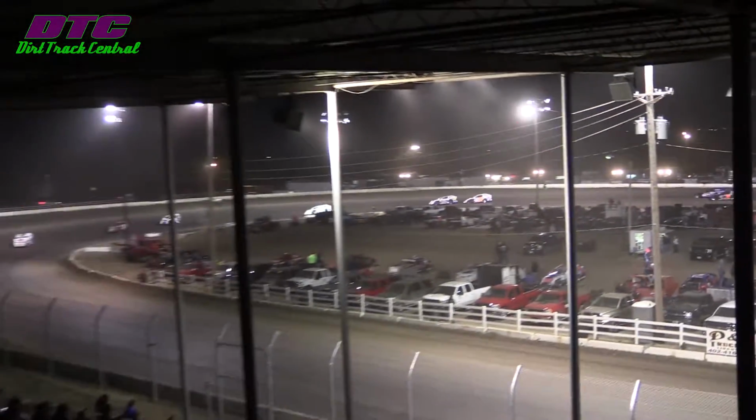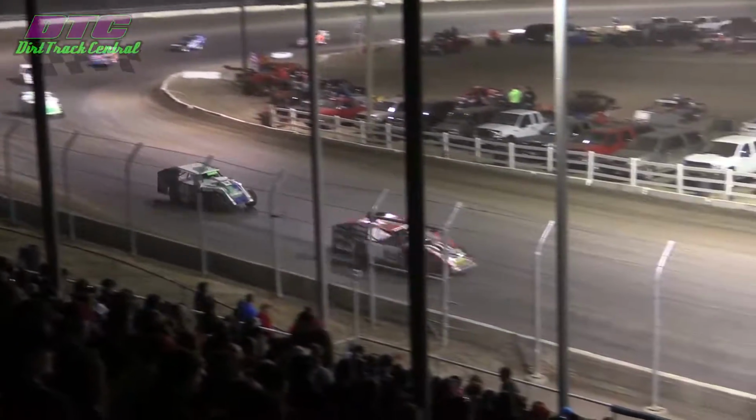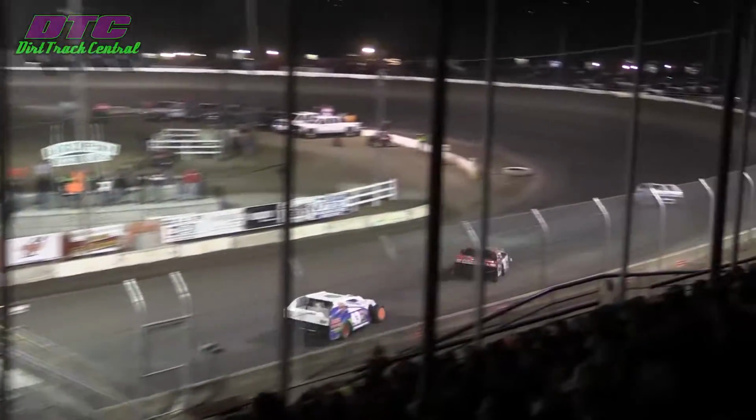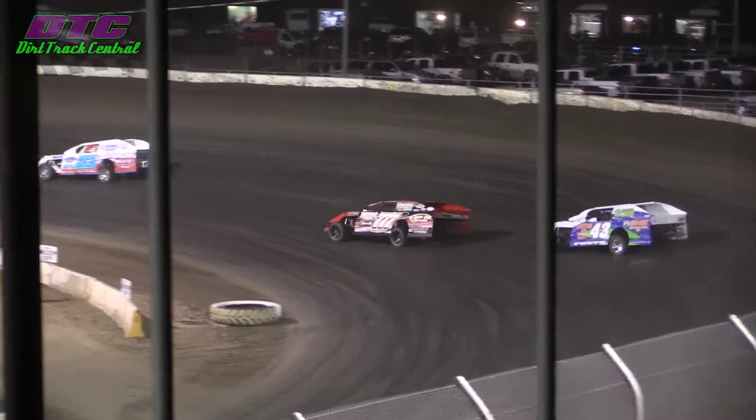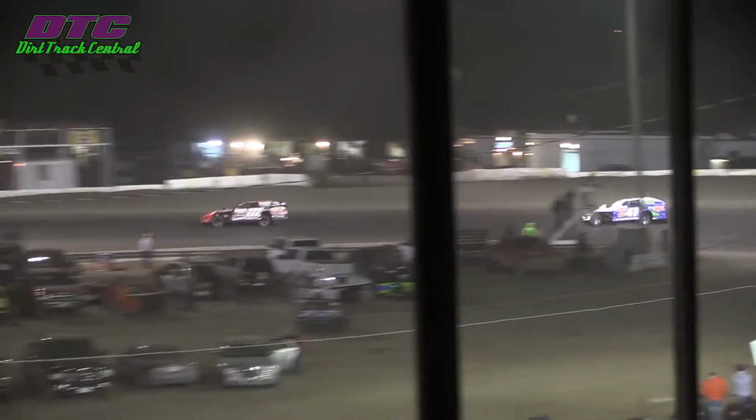One of our viewers from Texas, the old Dirty 30 fan, is telling us Brian Foote, former Spring Nationals champ, is behind the wheel of the number 43 car. He's tooling along in the number 3 spot right now, with Aaron Crone holding down that second and final transfer position. Up front, it's still Nick Roberts.